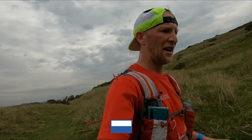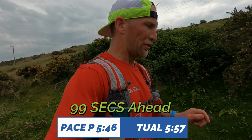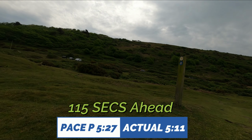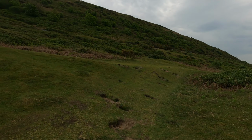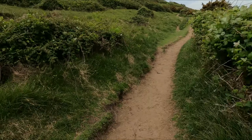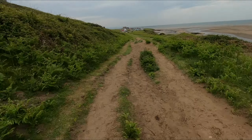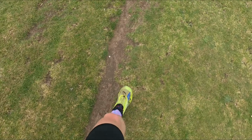Okay, so because of the significant congestion and that little bit of walk up the hill, 5:57 is meant to be 5:46. Next one, 5:27. So like that, 5:11, 5:11. And that was a lap of 11k in. These Saucony Pelican 12 STs holding up brilliantly.